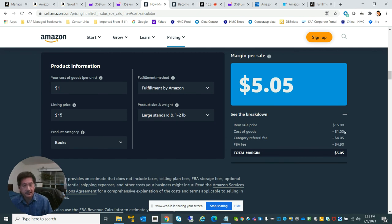So for a $15 book, Amazon takes two thirds of it, right? So you're left with $5. And the thing is that the fees consist of basically two things. One is basically the commission. They call it referral fees. Typically 15%, but it's more on books. And there are a bunch of other extra fees on books.